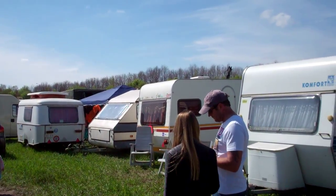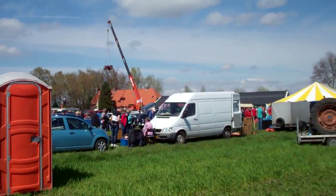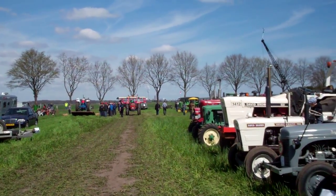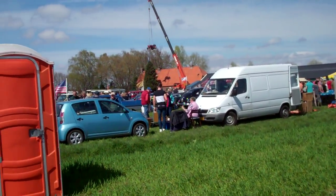Spot for the visitors to camp. And the other field. I'm gonna make a vid on the other field and show you some other interesting thingies.